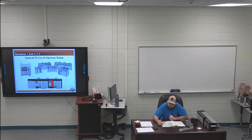Skip a sentence and the last sentence before the bullet points is highlighted. The following are a few of the things that they consider while designing and building PLC-based control systems. And then the last bullet point is highlighted to go along with that. The types of human-machine interface used to interact with operators.